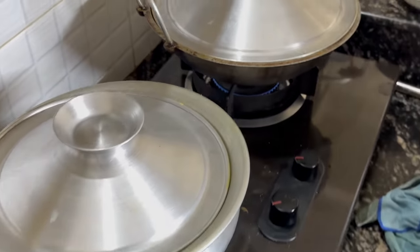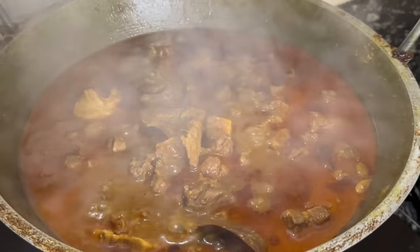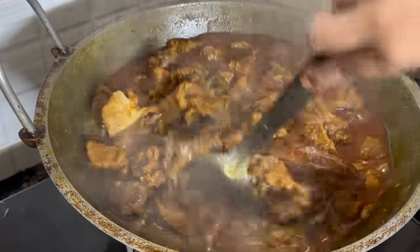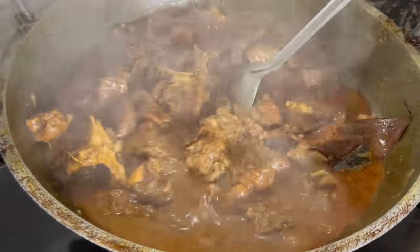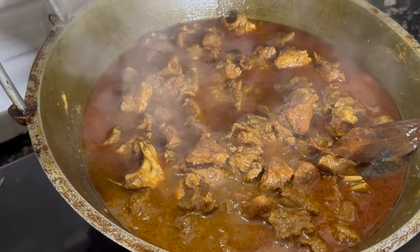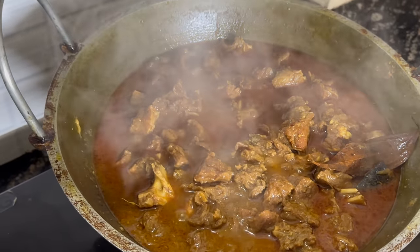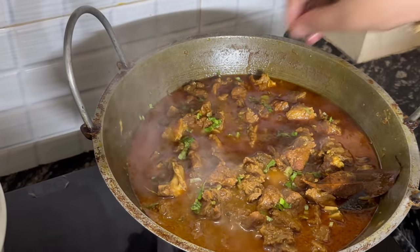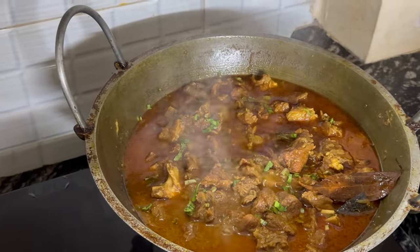Let's have a look at the meat. Wow. Cooked in a lovely simmer. Looks wonderful, smells wonderful. So this is it, the meat being ready. I would like it a bit thicker, but because there's lots of meat, when we eat it a bit later on tonight, it's gonna be nice and thick. So this is ready, coriander, smells wonderful, and I can't wait to taste. And put a bit of green chilies for the decoration.